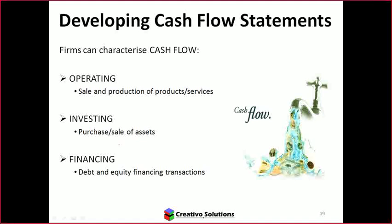Dividends. Good. Okay, those are the two that you would have for financing. Great. Right, and all of that is important from a cash flow point of view because they will affect cash flow.